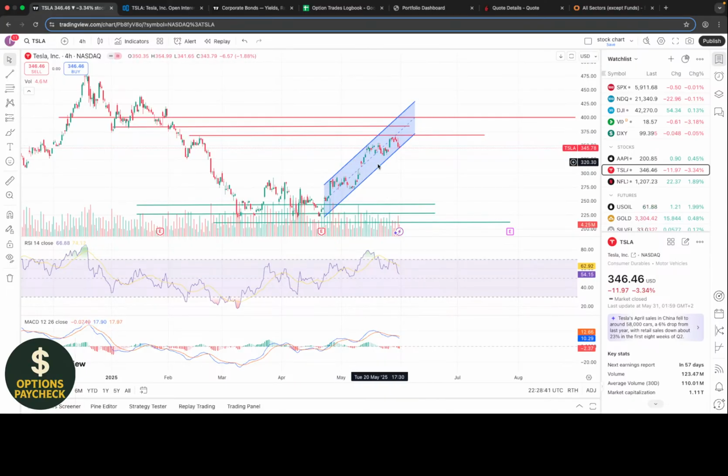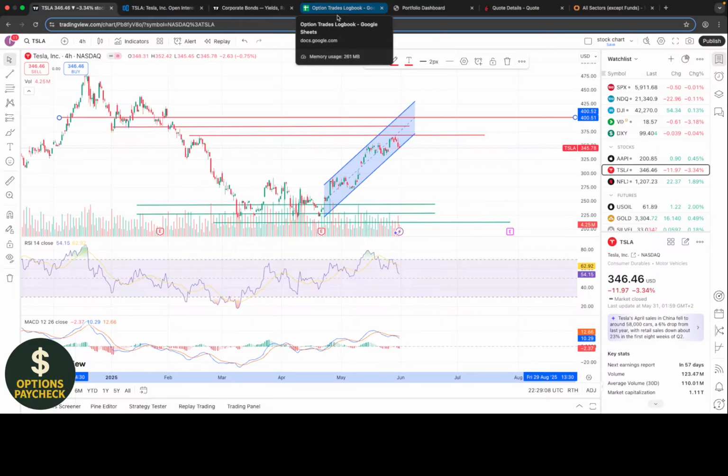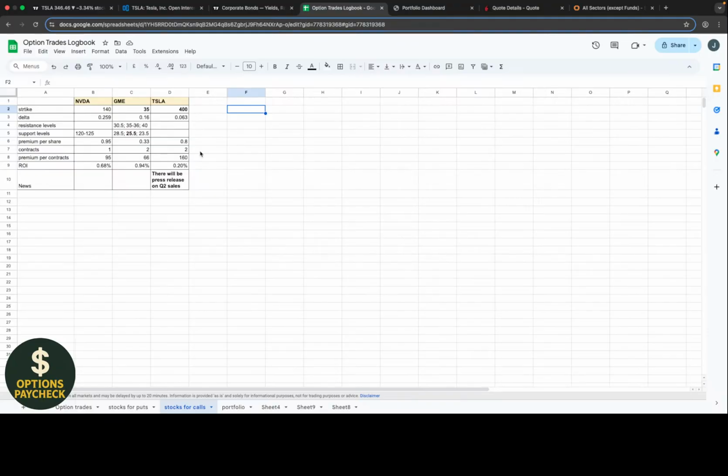So again, we have this channel where the price is moving right now, and there are some resistance levels. The immediate resistance level is somewhere around $371. Then another one is around $385, and the higher one is at the level of $400. With 400, I would feel more comfortable because I don't want to get the options assigned and sell the stocks. So this is the level I'll be observing, but I will wait for the news first.